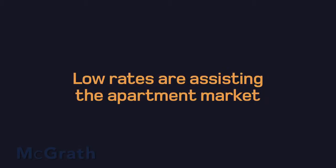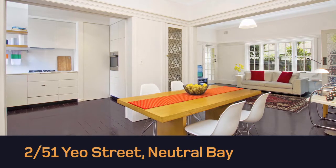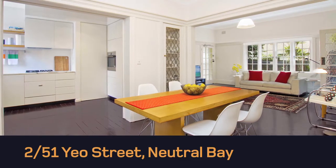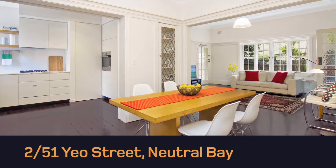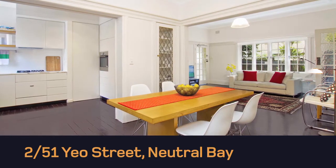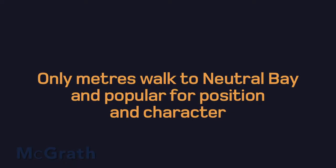Now I mentioned to you before that the low rates are really helping the apartment market. So if you're looking for a good investment, I'm currently marketing 2 of 51 Yeo Street in Neutral Bay. Now this is a beautiful older style 2-bedroom apartment. It's on the ground floor. Again, it's beautifully renovated. It's got lovely polished floors and it opens onto a common garden. So this is really only metres walk back to Neutral Bay, and I think it'll be very, very popular for both its position and character.